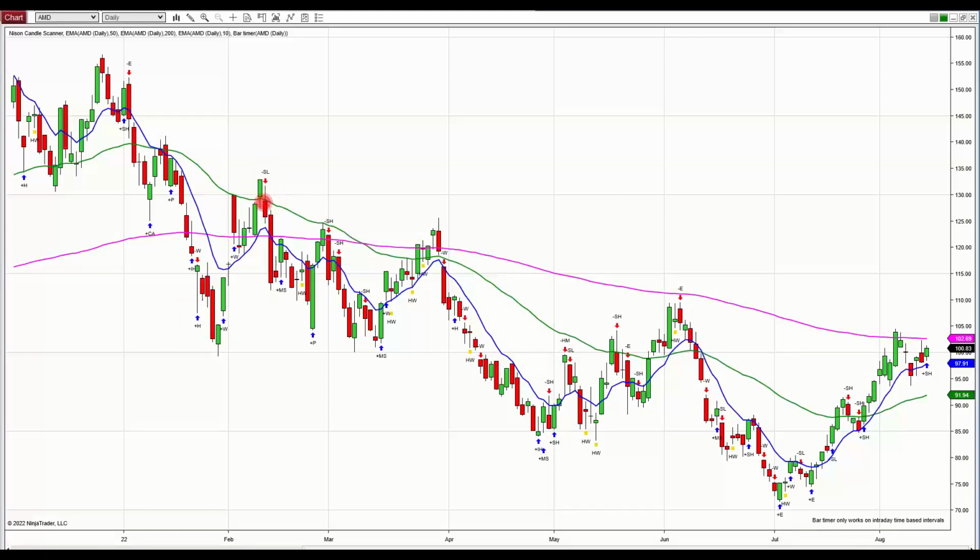Look at the bear separating line. That's my entry signal there. Boom. Right down here to my support area. In and out. That only took, well, it took a few weeks. That was it. So yeah, candle patterns work in the uptrend and in the downtrend.